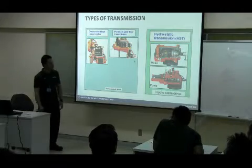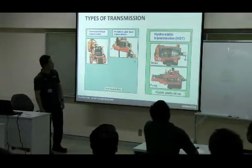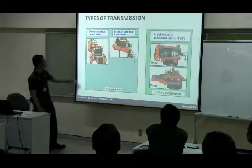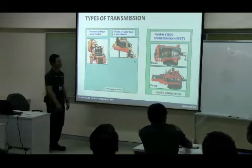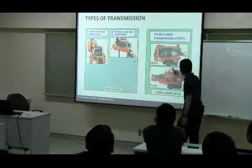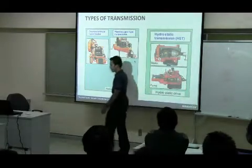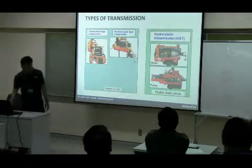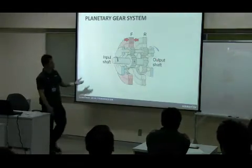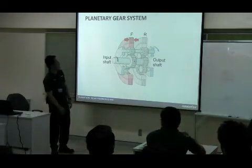What I was talking about a while ago are samples of the transmissions that Komatsu uses. We have here the counter shaft, which Engineer Eman talked about a few minutes back. We have here the HST, but I'm going to talk about this one, this scary transmission. Why is it scary for me? Because it is the most complicated kind of transmission, the planetary gear system.